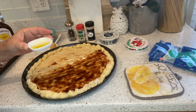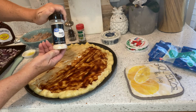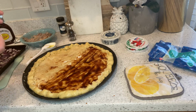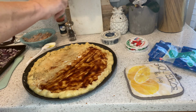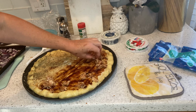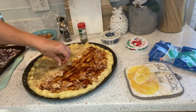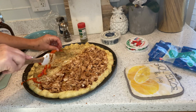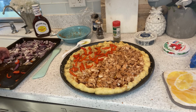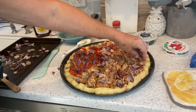I like to put a little olive oil around the rim of the pizza and garlic salt on the edges. And I also will add some Italian seasoning on just the veggie side of the pizza. I'm going to get the chicken put on the barbecue side, which is about 14 ounces of chicken. So that's going to be a good amount of protein on each slice. And now I'm going to put red pepper on the veggie side only. And then the whole pizza will get the roasted red onions.